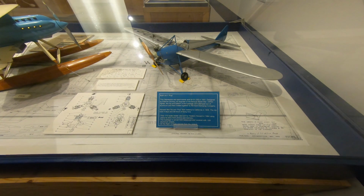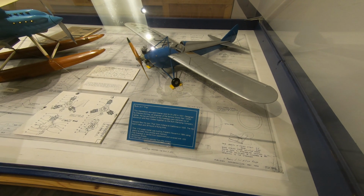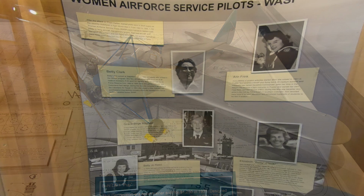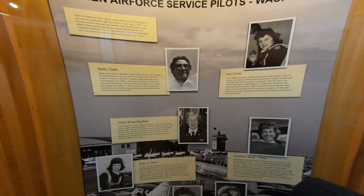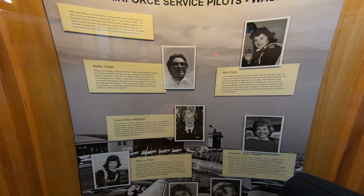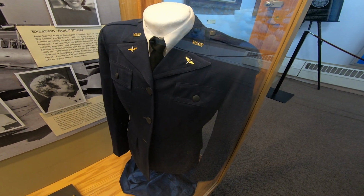In addition, some very fabulous models. This is kind of neat. This is a model of an aircraft. We've actually got two of these that we're going to be restoring in the coming years, sitting in the barn, so kind of cool. A very nice display to some of the local WASP pilots. Very well done there. Lots of information, lots of neat uniforms and memorabilia.